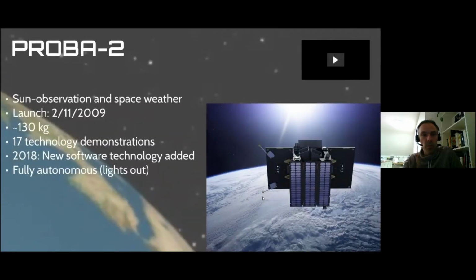Then Proba-2 came, 2009. Proba-2 is a space weather satellite. So it's taking images of the sun. It has also 17 experiments on board. Typically in space, if you would decide to launch your own space company and you have a good idea of a new battery, for example, nobody will buy your battery because it's not space qualified. People with big budgets, with mature satellite designs, they're only buying stuff which has already flown before, or which is a small adaptation to that previous design.